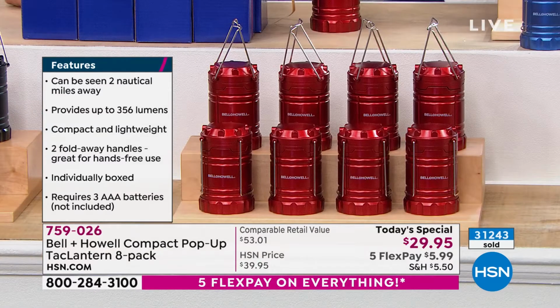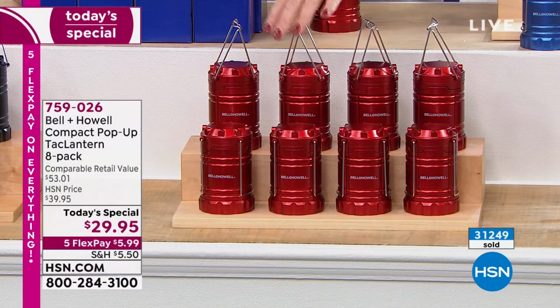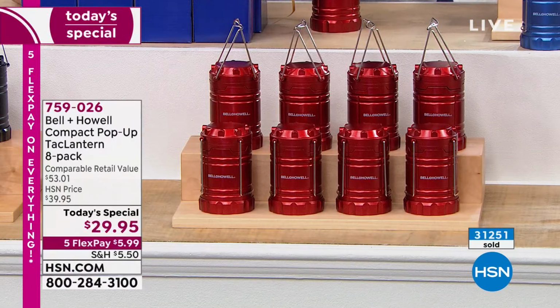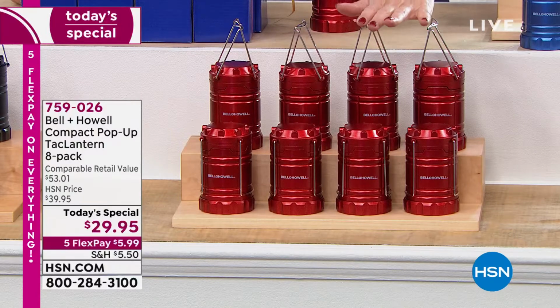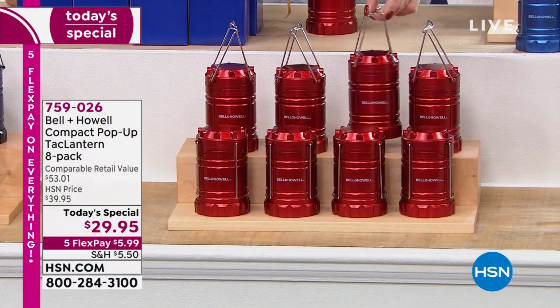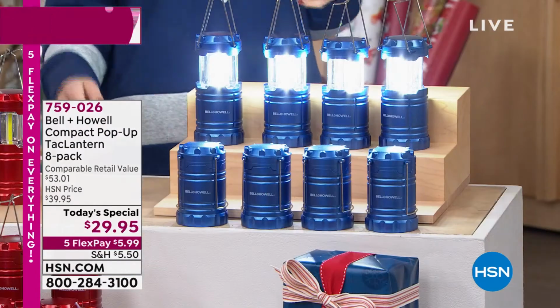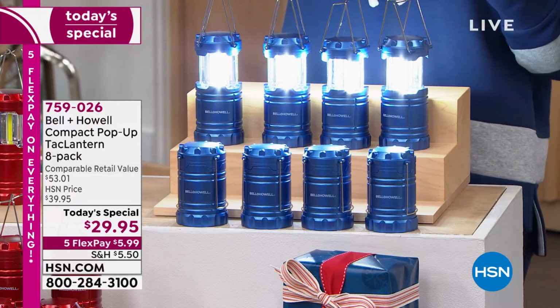Here's the red. Now, I believe our red is already half gone. It is, and it's our number one best-selling color. So, hate for you to miss out on the red. Red is the perfect holiday shade. It's cheery, it's happy. It's, of course, a great color for any emergency kit. They'll be easy to find in the closet, so grab and go the eight set of the red.